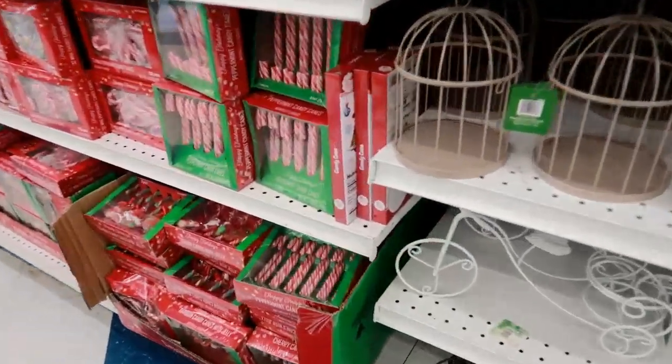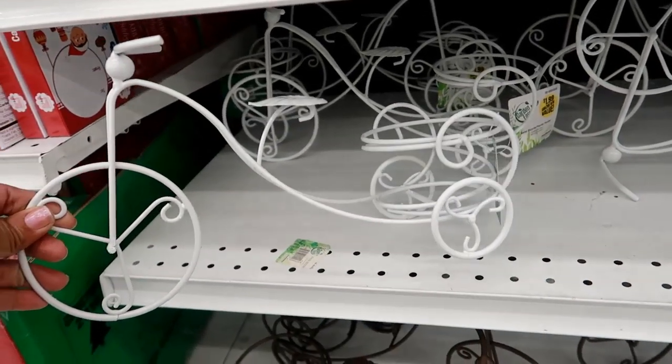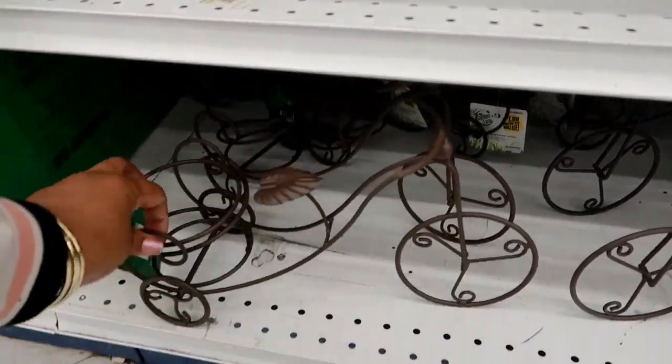And then I see these little Flowerpot Bikes. Look at that. And then here's this one.